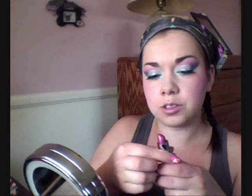Next, you're going to want to take a shimmery pink rosy lipstick. So I'm going to be taking this Wet n Wild one, and this is 553B. So this is what the color looks like. And just go ahead and put that all over your lips.